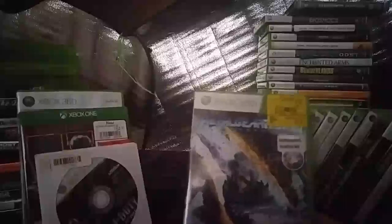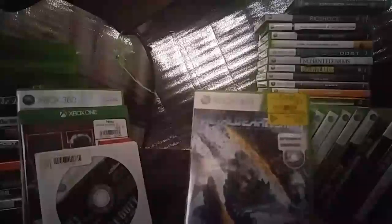Next up, Metal Gear Rising: Revengeance. Now, this edition of the game specifically comes with the soundtrack disc. So if you just want to listen to the soundtrack, you can do that without playing the game.